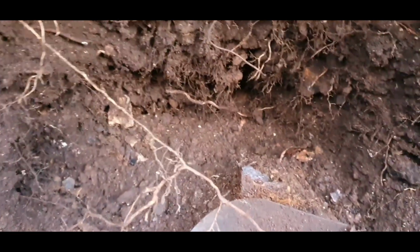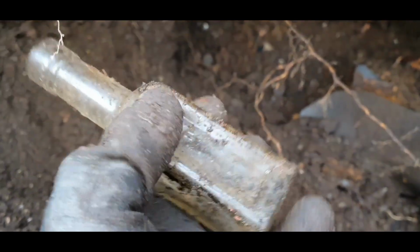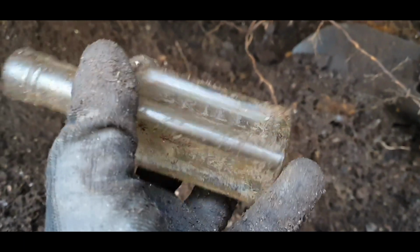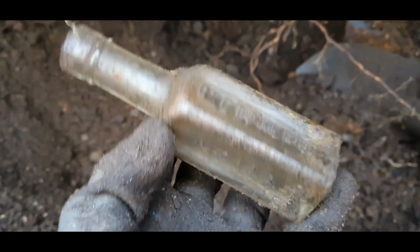Right, I'm just digging into the sides now. Just come across another Fletcher's sauce. This one's intact. It is a nice little bottle to photograph. So I might take this one, just to photograph like. So yeah.